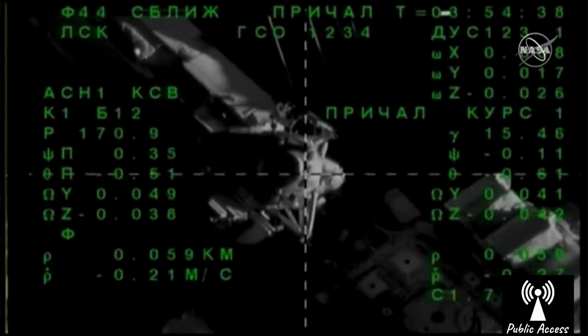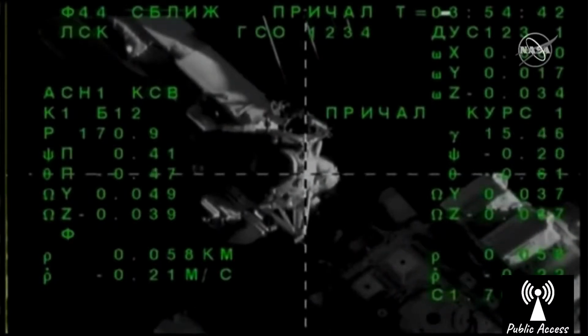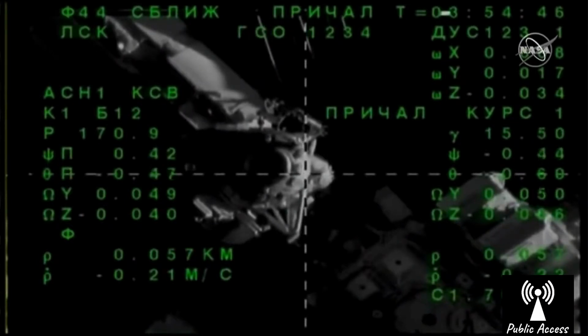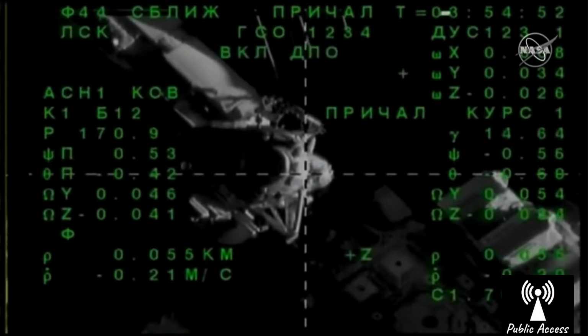Right in the crosshairs there is the Rassvet module attached to the nadir, or the Earth-facing side, of the FGB, the functional cargo block. On the Russian side, the first element of the International Space Station launched more than 20 years ago into space.